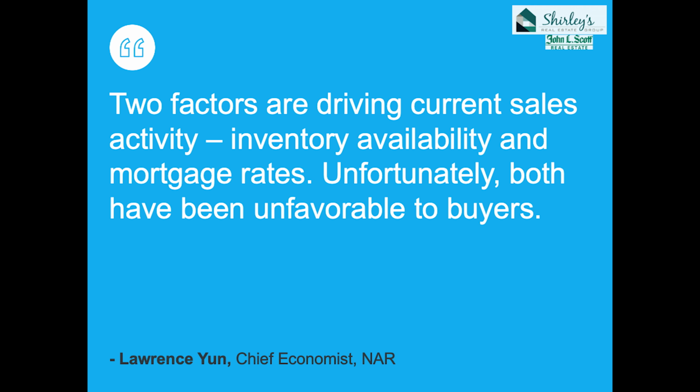Today, let's break down what's really going on in the housing market. We've got two big elephants in the room: inventory availability and mortgage rates. Two factors are driving current sales activity: inventory availability and mortgage rates. Unfortunately, both have been unfavorable to buyers. I would also say they've been unfavorable to a lot of sellers as well.